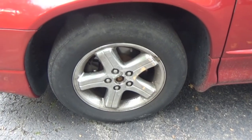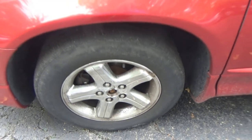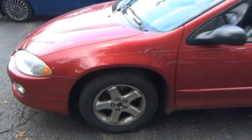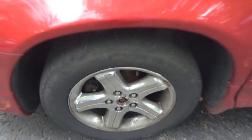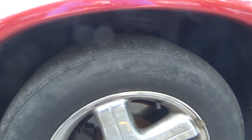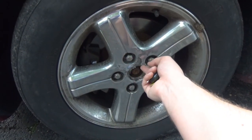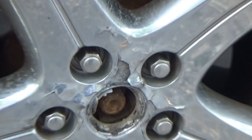Now we come to the tires. All of the tires on the car are from 2009. I looked at all the DOTs on the tires. So all 4 tires need to be replaced, and that's just one of the many things that need to be taken care of immediately on the car. There's barely anything left on them. They're getting pretty bad. And you can see the wheels. The chrome on just about all of the wheels has been peeling off. So the chrome just isn't in good shape.